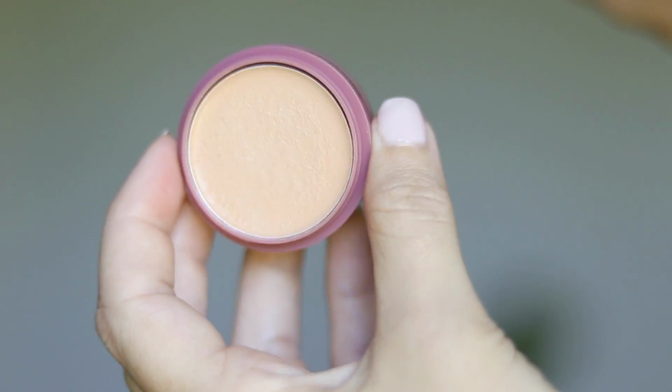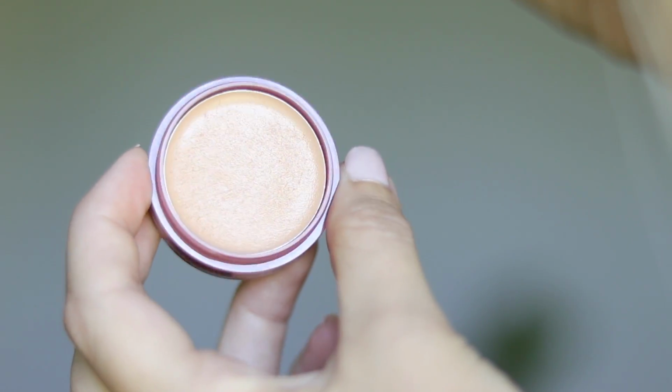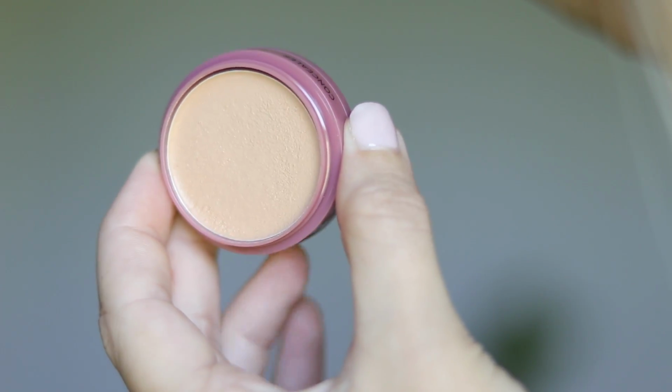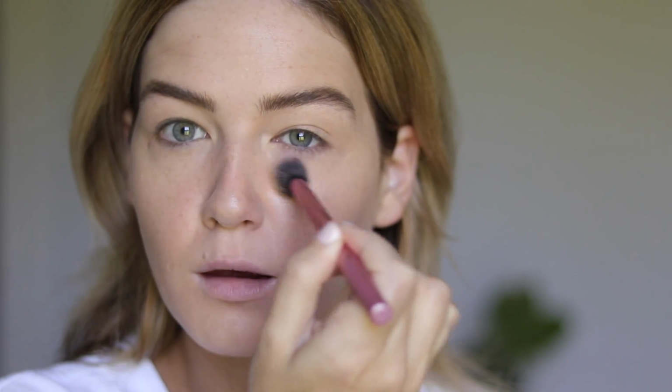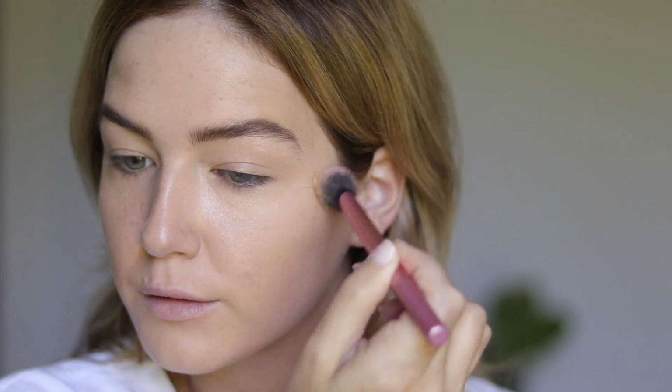I ordered the shade Light. There is no other way to describe this formula other than comparing it to Glossier Stretch Concealer. Glossier Stretch Concealer, very emollient, very creamy, very dewy finish, and light coverage concealer. That is this right here. I mean, if I were doing a blind test, I would think that this is probably Glossier Stretch. So if you're familiar with that formula, you like that formula, then you'll probably like this.